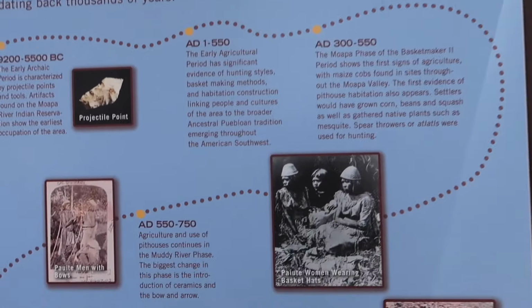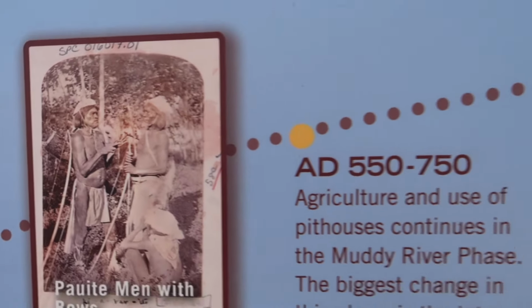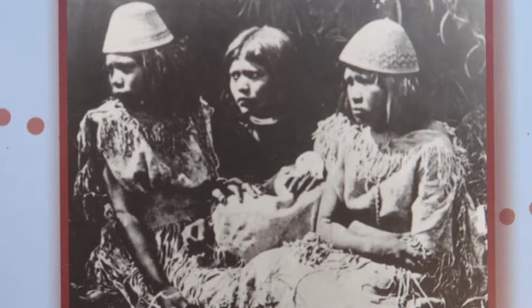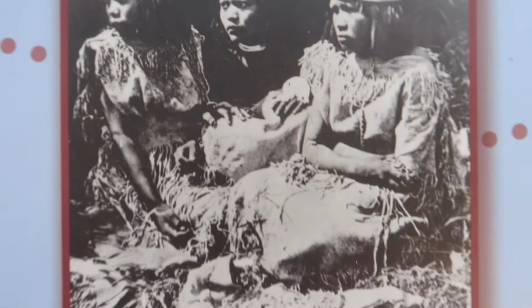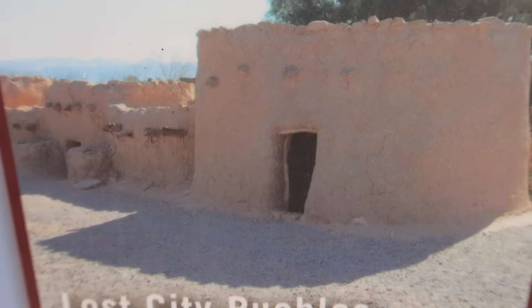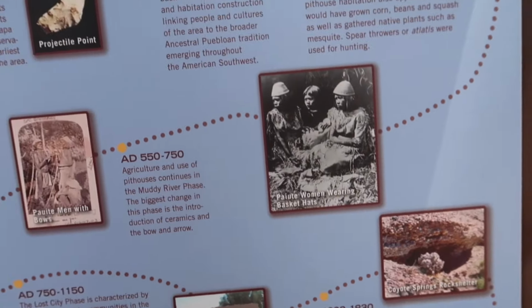So there it is. Some of the natives. Paiute women wearing basket hats. The lost city of Puebloans. And a camp along the muddy river. There's a lot of history and things to see here for sure.